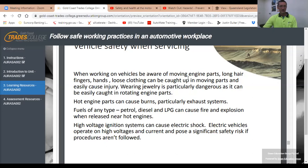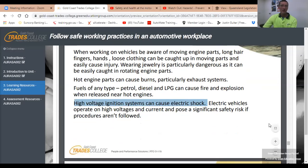They are particularly flammable. High voltage ignition systems are becoming more and more prevalent in today's cars, particularly electric vehicles. They operate on high voltages and current and pose a significant safety risk if procedures aren't followed. So always consult your owner's manual and workshop manual for the specific vehicle that you're working on, particularly when we're talking about high voltage. It can be deadly very quickly.